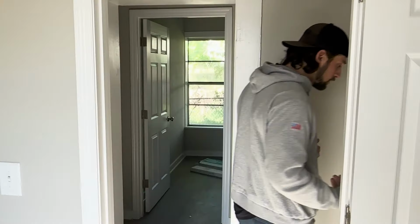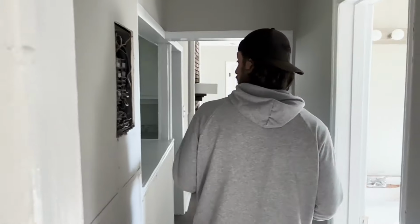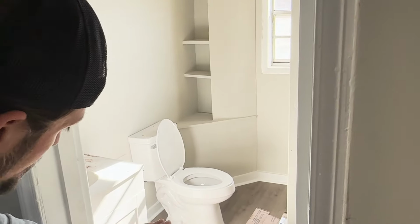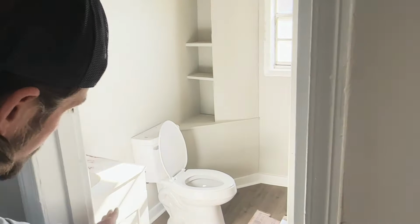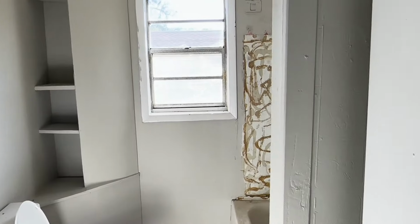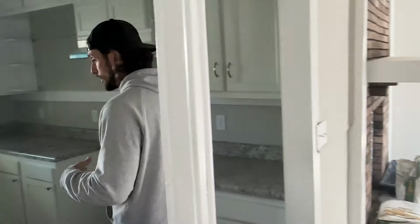So we leave bedroom number 3 and we come into the hallway. So finishing up this panel, and also in here, new toilet. I believe it's a new vanity. It is a new vanity. Of course, getting it cleaned. All the tile is here for the retiling of that shower. As we come through here, we are in the new kitchen.